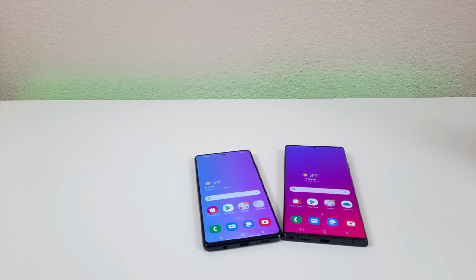Now, both of these phones have 4,500 milliamp hour batteries that support 25 watt fast charging, which is great. These are really powerful batteries that are going to get a lot of life out of them. And the fast charging is a nice benefit as well.